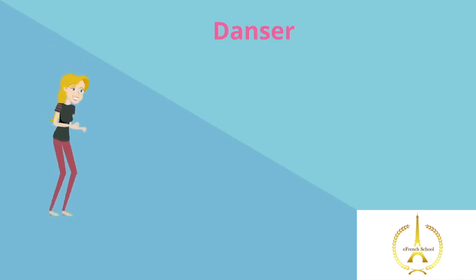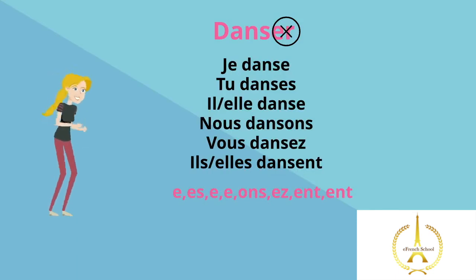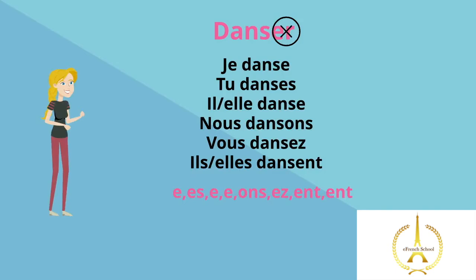Now to conjugate this verb, what do we do? First, we will eliminate the ER. What we are left with is DANS, to which we will add the following endings: E, ES, E, ONS, EZ, ENT. Once we have added the endings, the verb looks as follows: Je danse, tu danses, il danse, elle danse, nous dansons, vous dansez, ils dansent, elles dansent.